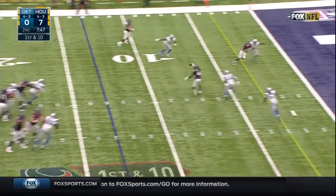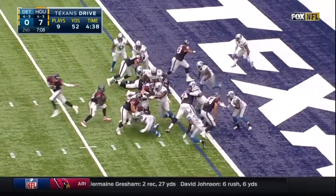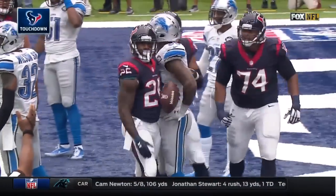First down, Osweiler looks one way. A one-handed grab from DeAndre Hopkins. Extra lineman in. Hand off Lamar Miller, and in for the touchdown, the Texans with another one.